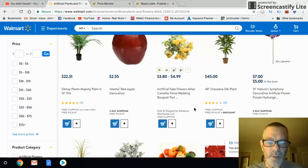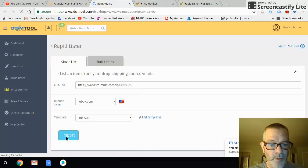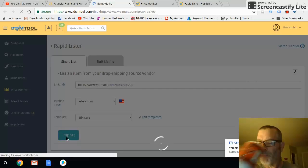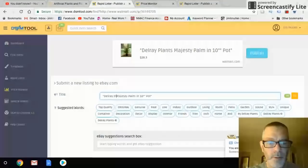Okay. You want to sell an apple? $2.55 plus the $6. It'd be under 10 bucks. Somebody might want to buy an apple. I don't know. Yeah, this one's got 4.5 stars, 11. Did I just list this one? Delray was a different one. Okay, Delray. Majesty Palm. So we're going to get rid of Delray. Right.